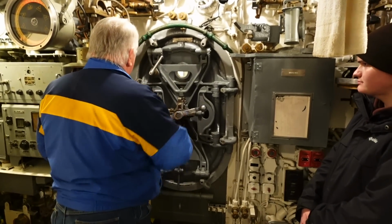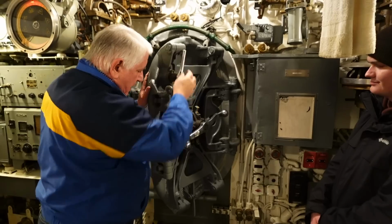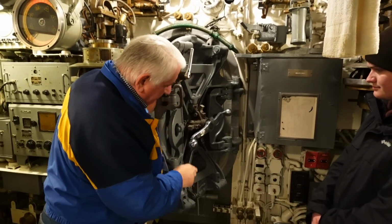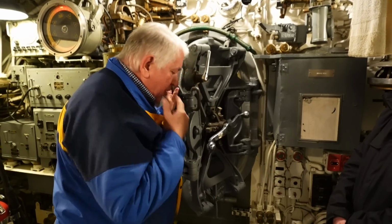So I'm going to open this up. See, I'm doing easy stuff. That prevents the door from being rendered inoperable.